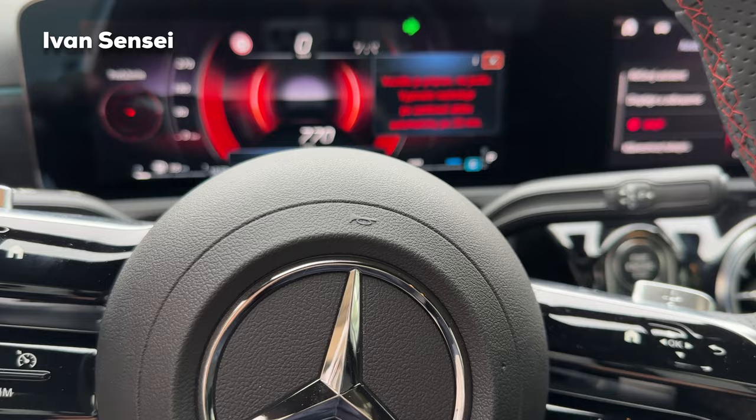So here we have the dynamic button. If you press it, you have comfort, eco, sport or individual. Comfort is the blue one. You can see here how the parameters of the driving experience change. Then you have eco, then sport, where everything is in sport, and individual, where you can set it up how you want. For example, you can have the steering in sport, and also the ESP in sport, but leave the drive in comfort, so you can customize it like that.